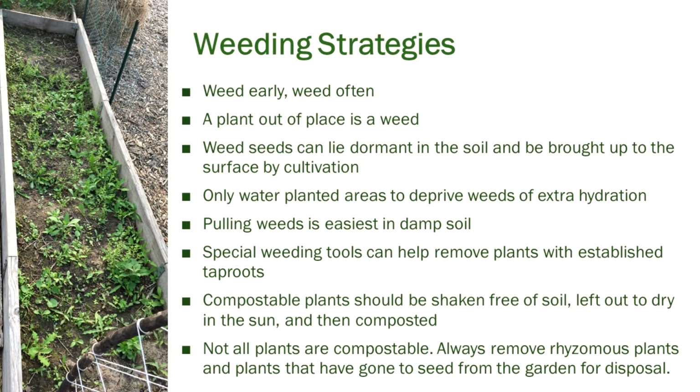Be aware that weed seeds can lie dormant in the soil for years and even decades. When we work the soil, those seeds can be brought up to the surface where they sprout, so keep an eye out for new weeds after turning the soil.